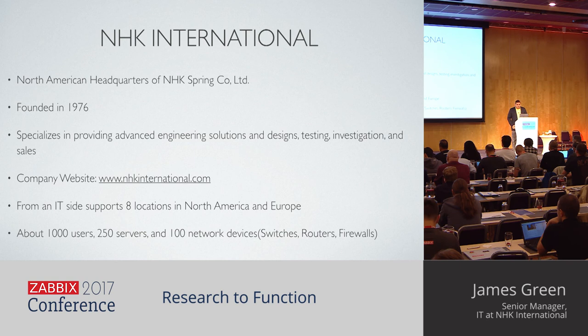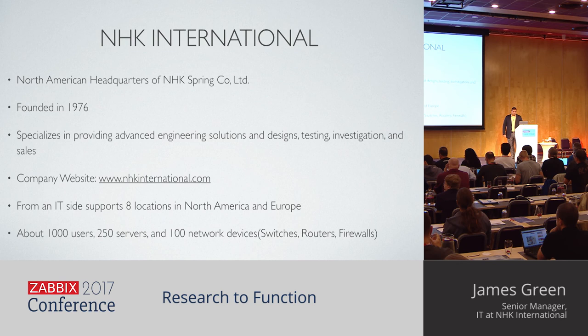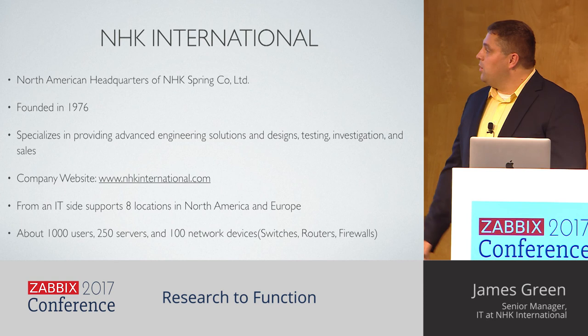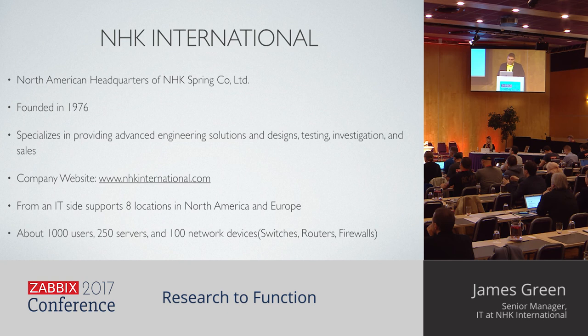So NHK International is the North American headquarters of NHK Spring Company, founded in 1976. We do a lot for the automotive industry and some stuff for the IT industry. Probably most of you have never heard of it except for NTT. And then from an IT side, we have about 8 locations that NHK International supports, in North America and Europe, with about 1,000 users and 250 servers.